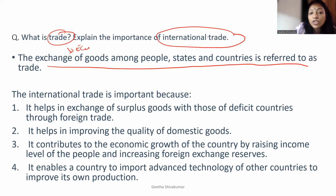Now, what is international trade? Explain the importance of international trade, or if they ask you what is international trade, when people exchange goods with some other country, or services with some other country, that is called as international trade. So what is the importance of international trade? It exchanges the surplus goods. So jitna bhi hamare paas surplus hota hai, that what we do, we give it to the deficient countries.